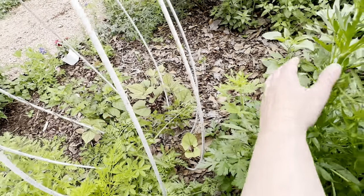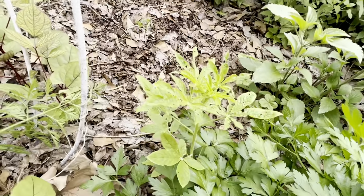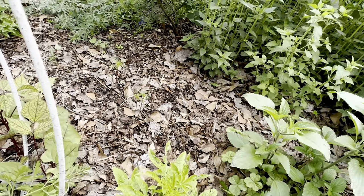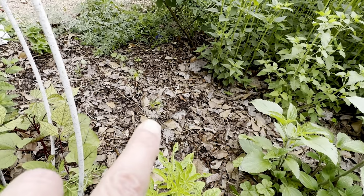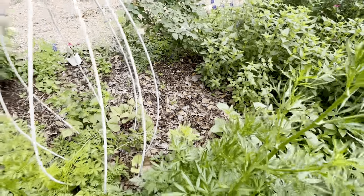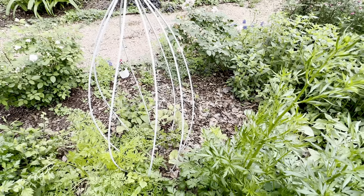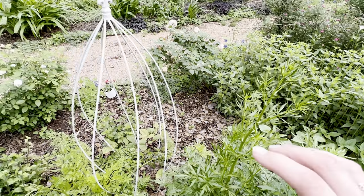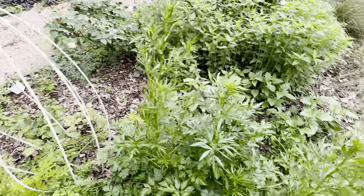And then there was something else I was gonna show you. Oh, there's another cleome. It's getting really big. And then I popped in some right in here. Those are more tall purple or sort of maroon cosmos. And so I think that'll be, you know, I'm trying to add maroon in.